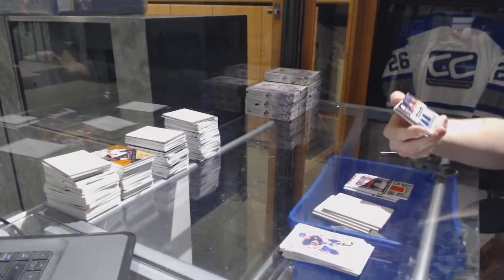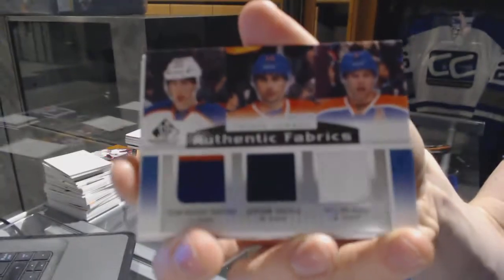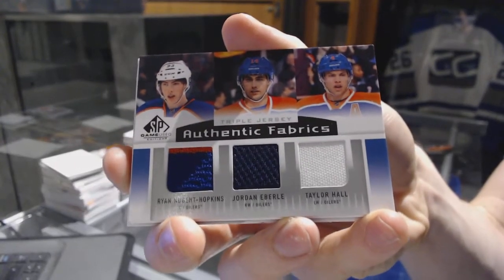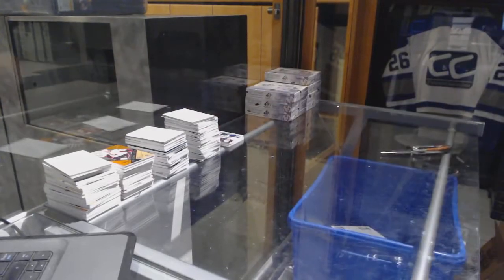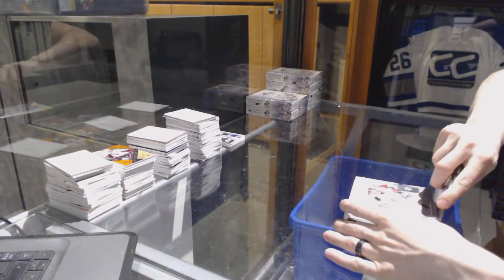And we've got an authentic Fabrics triple for the Edmonton Oilers, Ryan Nugent-Hopkins, Jordan Eberle, and Taylor Hall. All right, box 2.